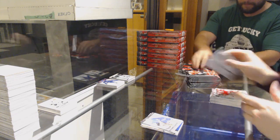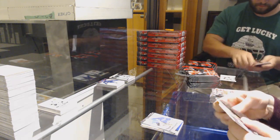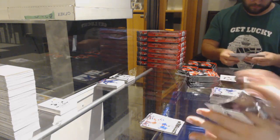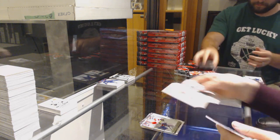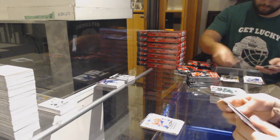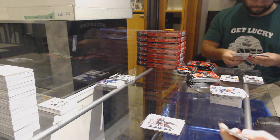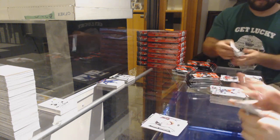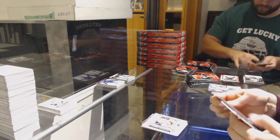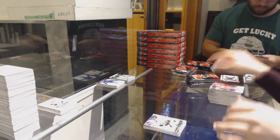Canvas of Johnny Bauer for the Toronto Maple Leafs. Young Guns of Noah Juulsen for the Montreal Canadiens. Marquee Rookie Retro of Jesperi Kotkaniemi for the Montreal Canadiens. Marquee Rookie of Ilya Lyubushkin for the Arizona Coyotes. Portraits for the Red Wings, Michael Rasmussen. Young Guns of Jared Anderson Dolan for the Los Angeles Kings.